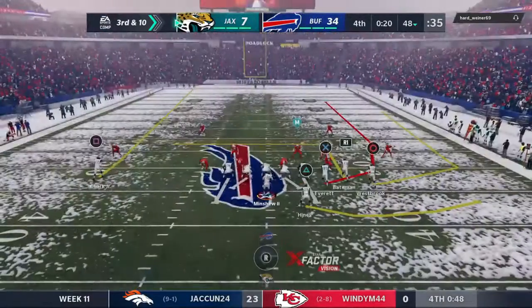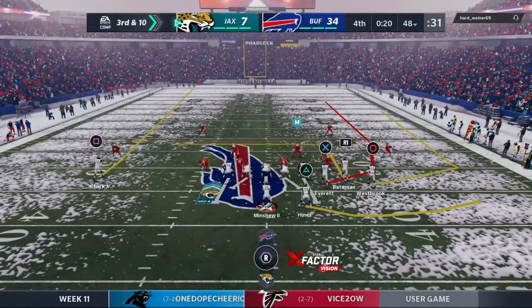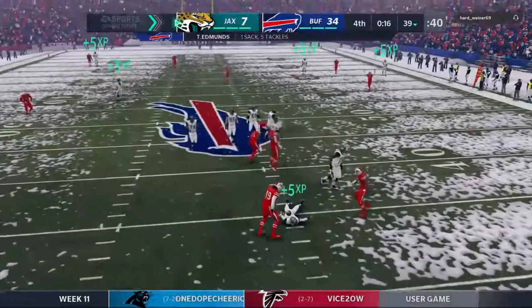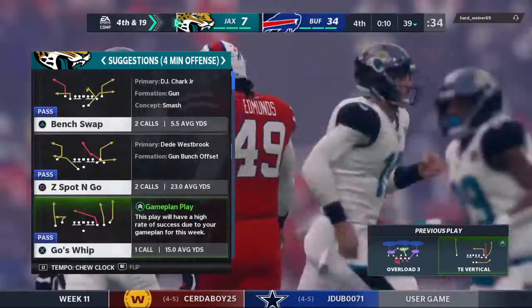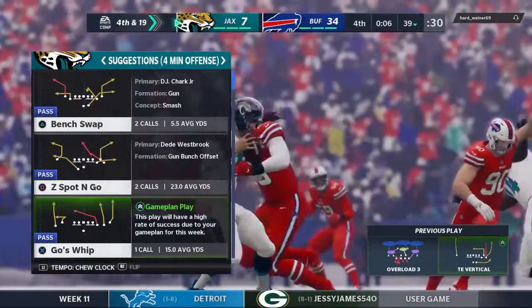So many times when we talk about coverage, we're just about a defender running with a receiver, but a big part of it is understanding where the football is, finding it. In this case, when it arrives. And the Bills are going to get him as he goes down. That's sacked by Tremaine Edmonds. A loss of 9 yards. 3 and out.